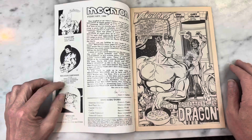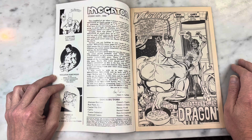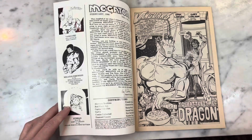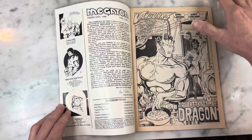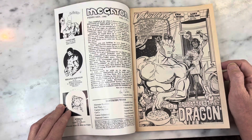It's funny though, because if you're a fan of Erik Larsen's, and you probably are if you're watching this video, we've all known that Erik created Dragon when he was a kid, and he's basically been making comic books since he could, and at one point transitioned into getting paid to do that. So it's no wonder that there's so many great things going on here. I love the splash page here.